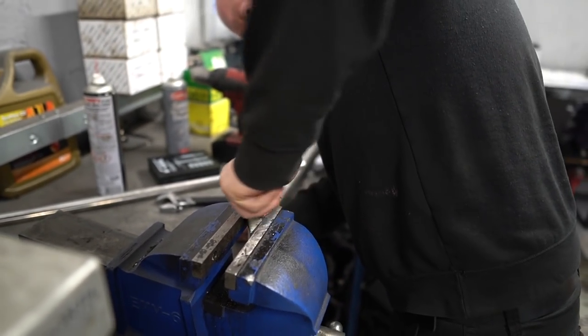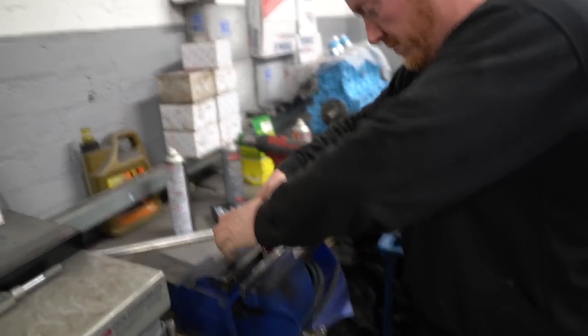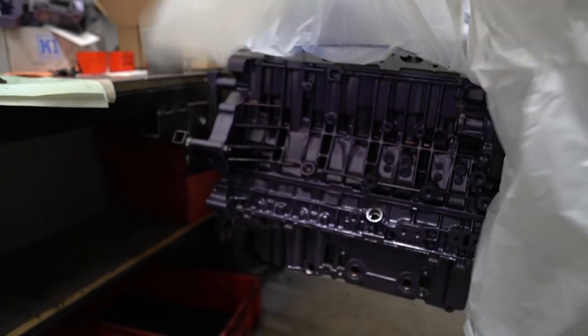Right guys, while he works his magic, we're going to go check out the RS oil cooler that's been put into the car as we speak. So why is it purple? Is there a reason behind it? Just customer selection. Oh nice, that's cool.